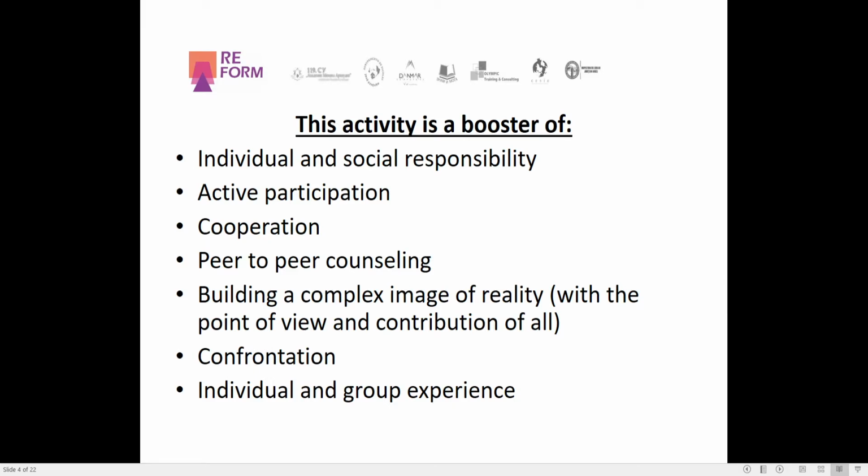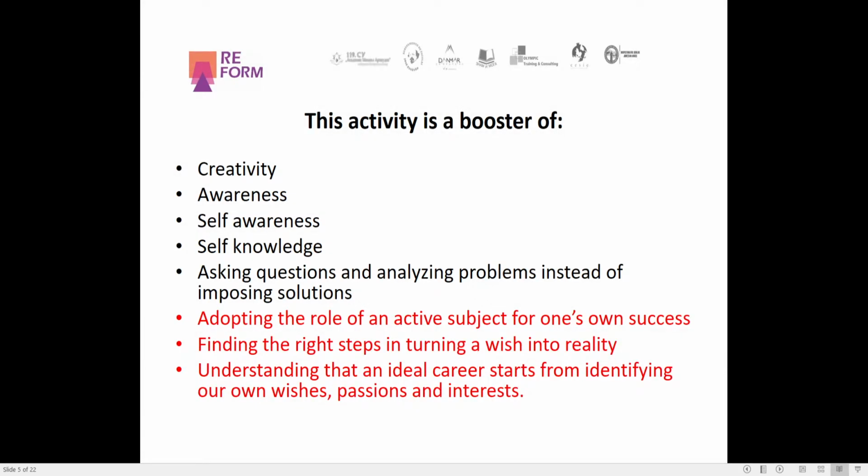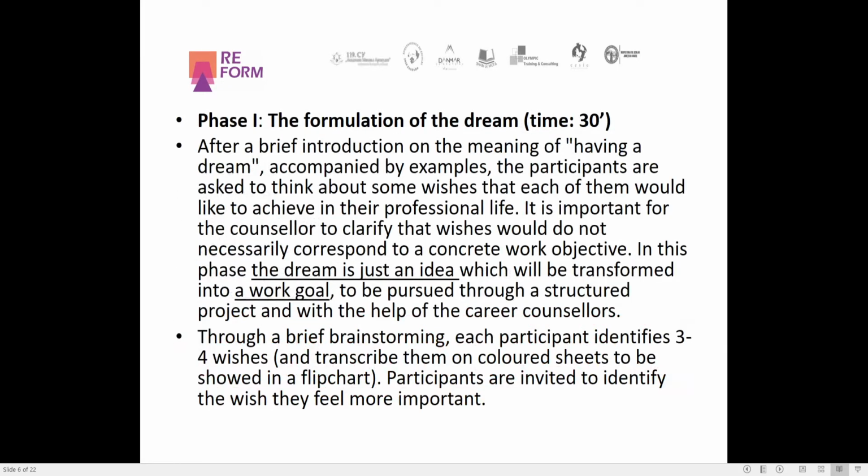They will also have individual and group experience, and moreover, it is a very creative activity. It establishes self-awareness, self-knowledge. They are engaged into asking questions and analyzing problems instead of imposing solutions. But most important, they adopt the role of an active subject for their own success. They are the main actor for their own career field, for their own job steps. They find the right steps in turning a wish into reality. And they understand that an ideal career starts from identifying your own wishes, passions, and interests.